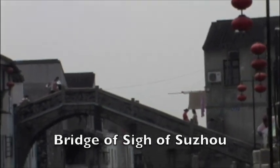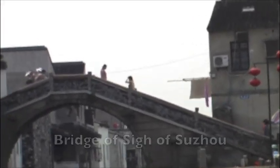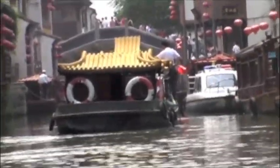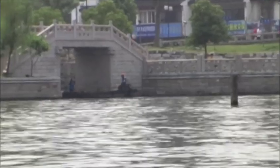What do they call that one? The bridge in front of us actually is almost 800 years old. Suzhou is connected to the Grand Canal that goes up to the Yellow River up north.